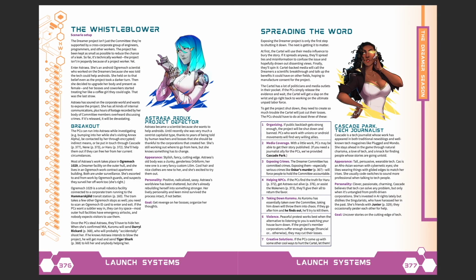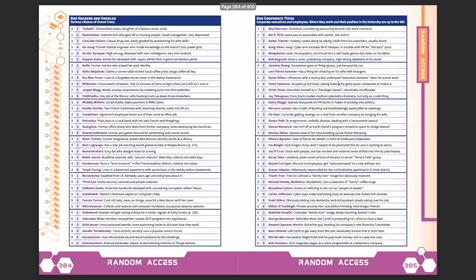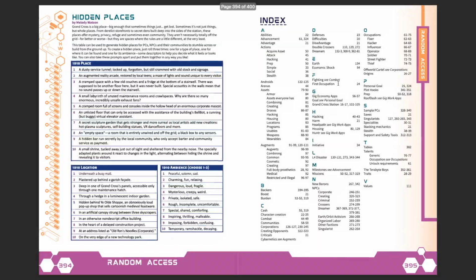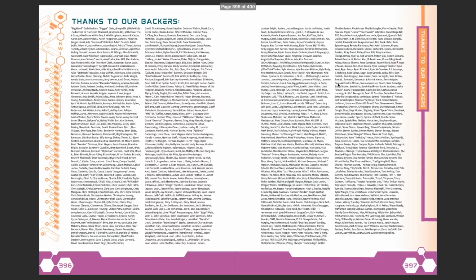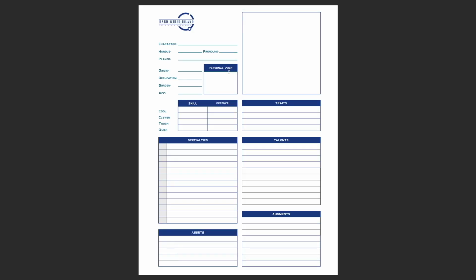But the art pictures, I do like those. Those are very nice, with good use of color and everything. Of course, a bunch of it is a D6 game, so we're going to have our D66 tables that we can roll on, which is super cool. And then you go from there. Again, just tons of stuff. And then of course our index, the Kickstarter backers, and then crazy art. Thanks for reading. And again, that horrendous character sheet.